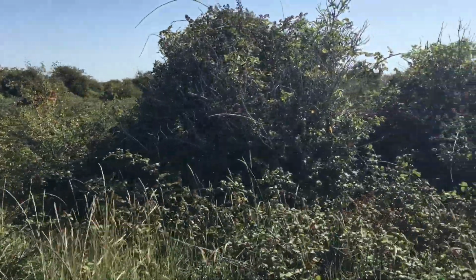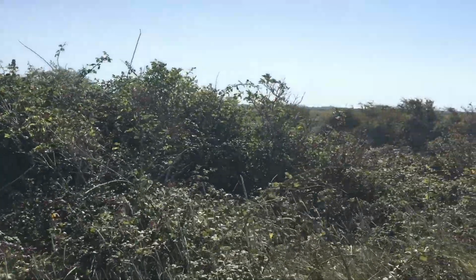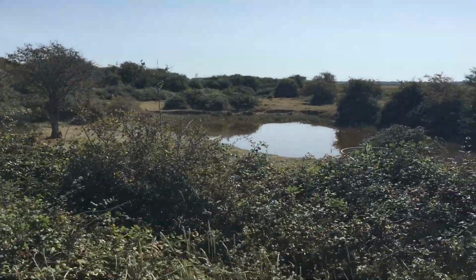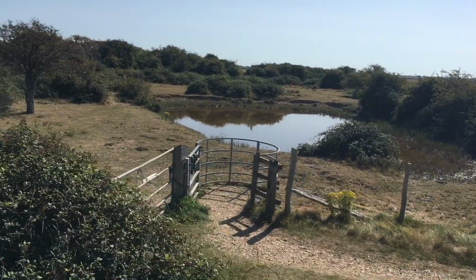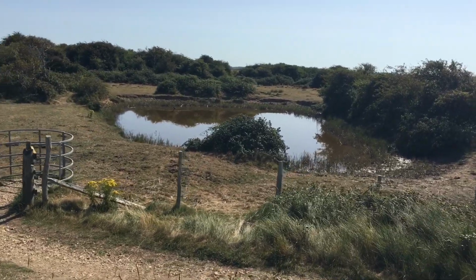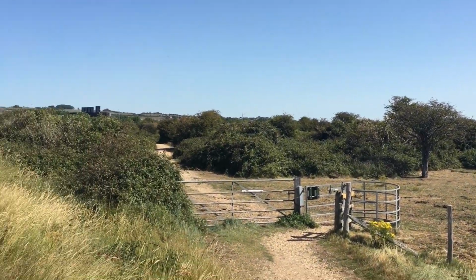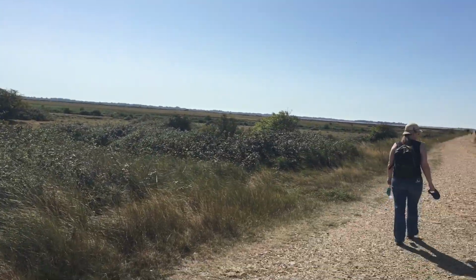There's lots of blackberry bushes here. We've gone here in the past, and also rose hips, which I believe were planted during the war as a ready source of vitamin C, because obviously there was no oranges getting into the country. Little pond there. You've got fresh water here, and you've got some brackish seawater, because Farlington Marshes is actually reclaimed land. Reclaimed from Langston Harbour, which is over there.